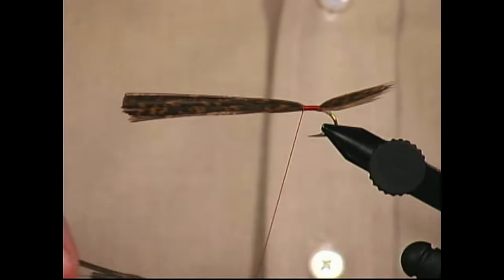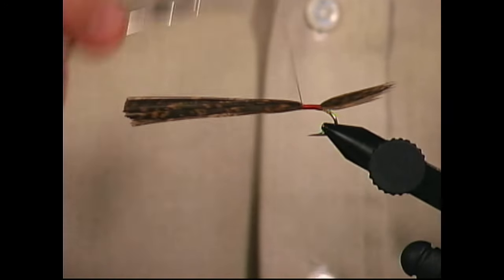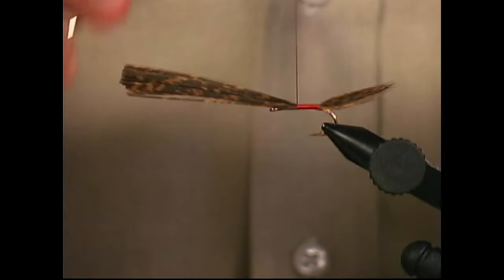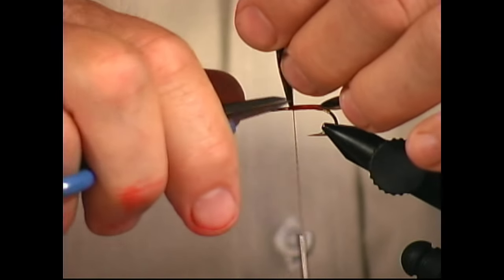Now, I want to talk to you for a minute also. This is not floss that I'm using. This is size A unwaxed Danville thread. We'll just get all the way forward. And that makes an incredibly smooth, floss-type body. I'll just trim that off.